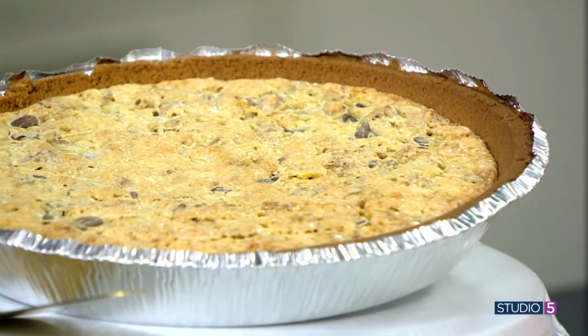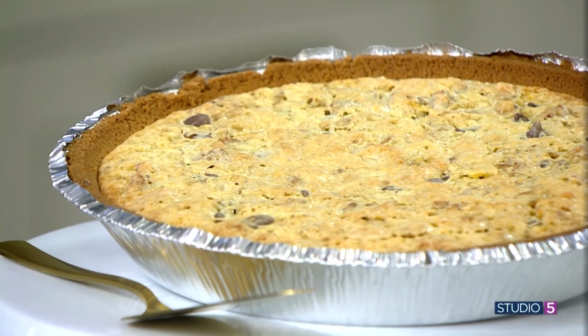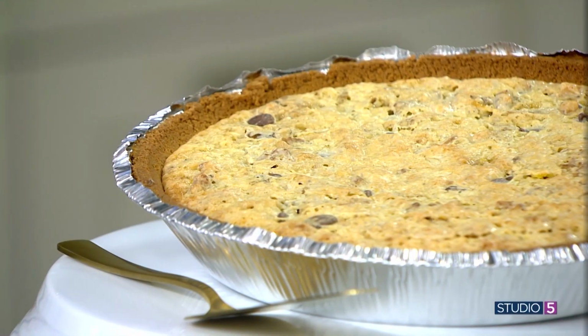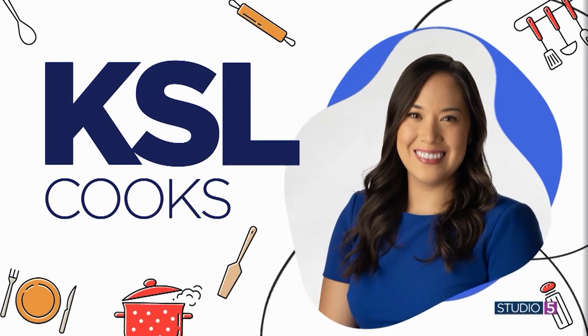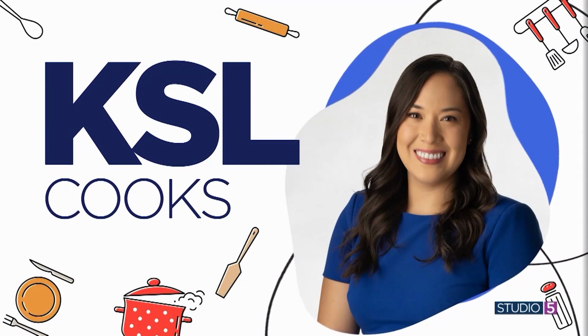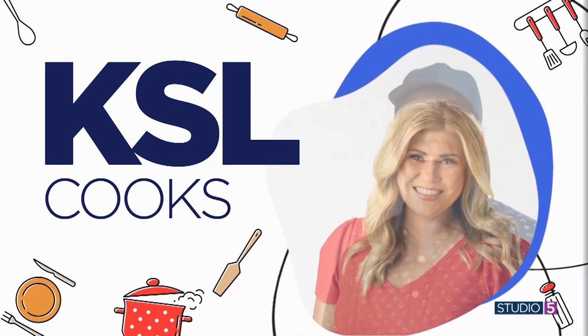This sweet pie, I'm told, is true Southern hospitality and a true Southern specialty. It's loaded with chocolate and walnuts and is described as a decadent dessert that my next guest holds near and dear to her heart. All this week, our KSL News colleagues are hopping over to our Studio 5 kitchen to dish out their favorite recipes.